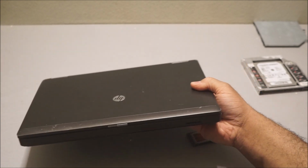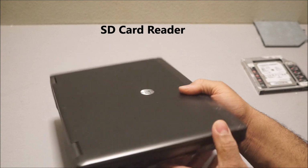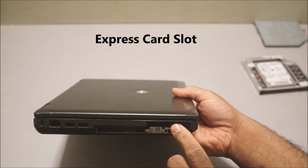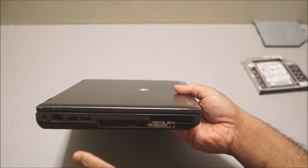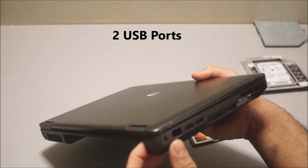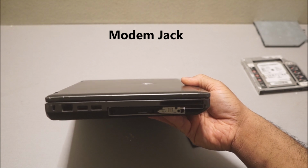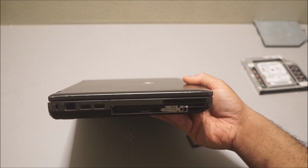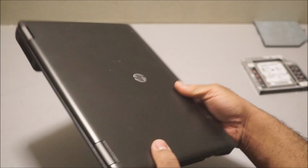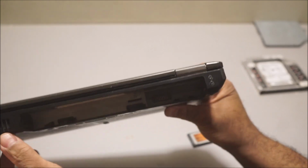Let's see. And of course you have your SD card slot. Express card slot I mentioned earlier, right here, full size. And also optical drive. Two more USB ports. And this is a modem port. So, this is for dial-up, and nobody uses dial-up now. But it's there if you ever need it for whatever reason. And on the back, there's nothing but the vent.